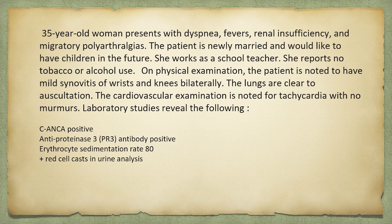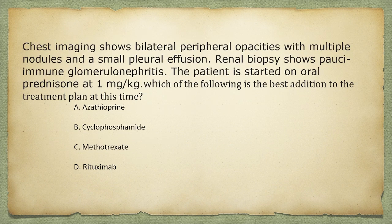The cardiovascular examination is notable for tachycardia with no murmurs. Laboratory studies reveal the following: c-ANCA positive, anti-proteinase 3 antibodies positive, ESR 80, and positive red cell casts. Chest imaging shows bilateral peripheral opacities with multiple nodules and a small pleural effusion. Renal biopsy shows pauci-immune glomerulonephritis. The patient is started on oral prednisone at 1 milligram per kg. Which of the following is the best addition to the treatment plan at this time?